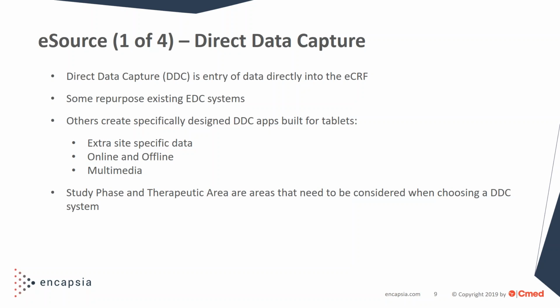And then these tablets can also be utilized to use the camera and the microphone to start collecting other types of data like photographs or audio clips. And this can enable things like remote monitoring, which the FDA stated in their guidance is what eSource should allow.